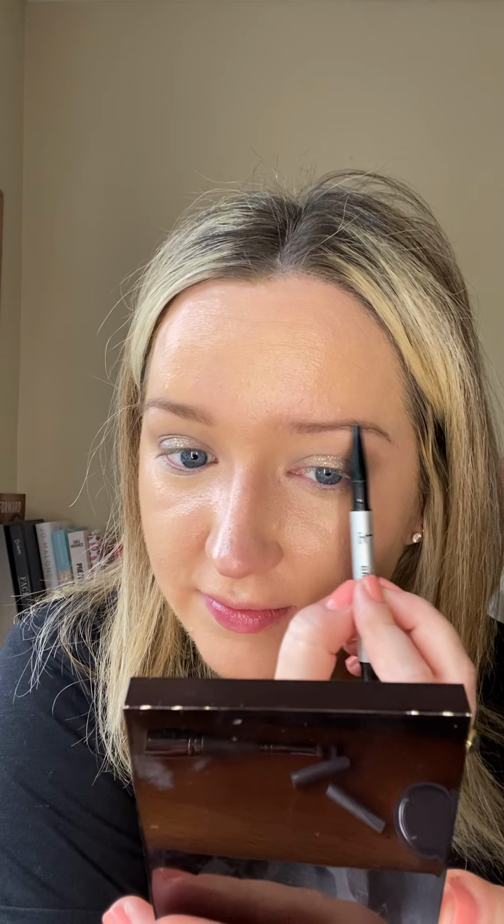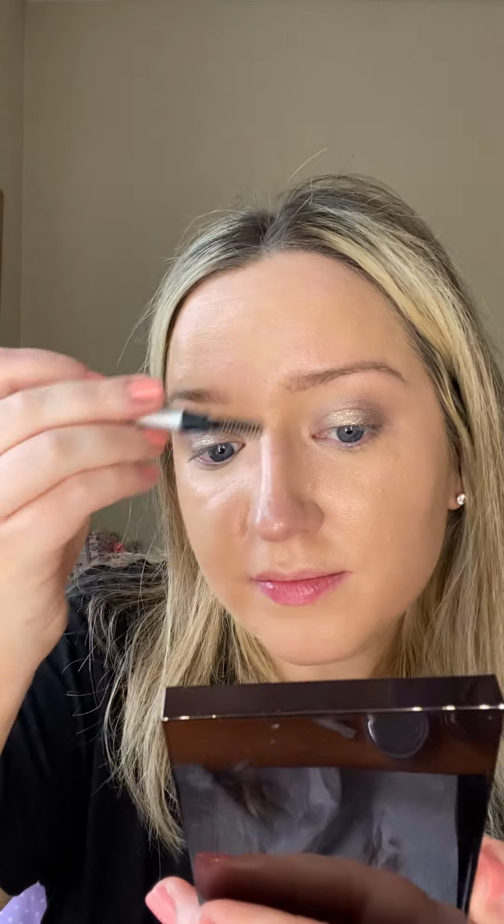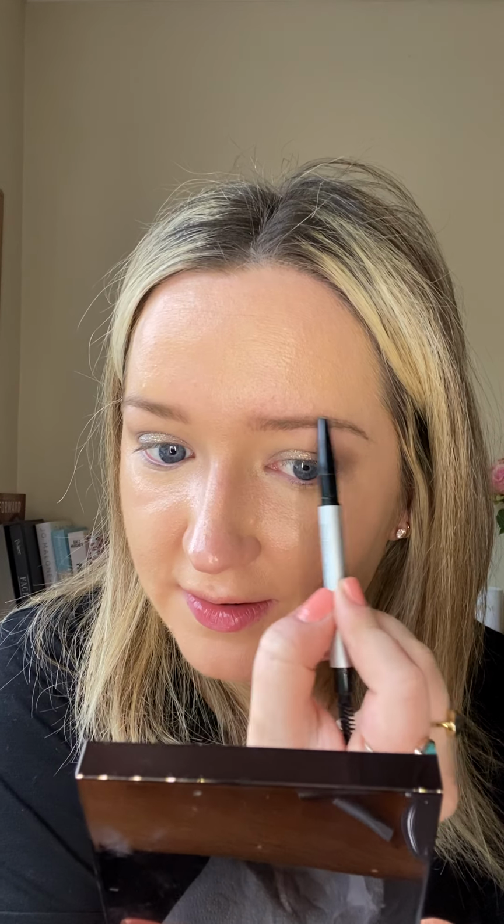Lovely. This is the one that I seem to have gone to town on in my plucking. So I want to make sure I've built that out, but also brushing it through just helps it to look like natural hair and not like you've drawn your brows on, which is the kind of look I want to go for today.